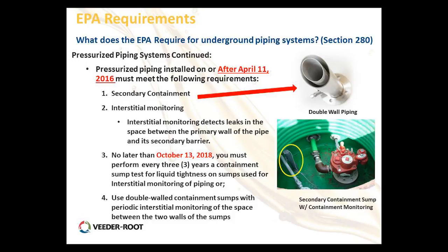you have to have secondary containment. If you look at the picture over the right, that's just an illustration of a double wall piping system. The inside pipe's the primary, and the outside pipe is what we'll call the secondary, where there's an interstitial space between the two. On top of that, you have to put interstitial monitoring that can detect a leak in the space between the primary and the secondary barrier. That's that illustration over to your right.